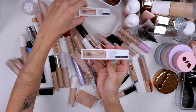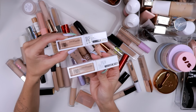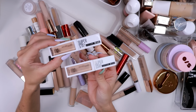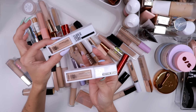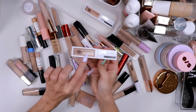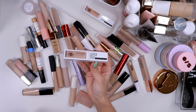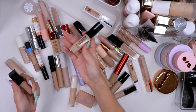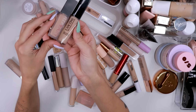But I gotta say, this is a great concealer and I love it and I travel with it because I trust it. It is lightweight, medium coverage, very liquidy, easy to blend out, dries down, does not crease. It is a perfect concealer if you want something under your eyes that does not crease and that you can trust. I also really love the Lancome All Over Concealer, and I also really love the Huda one.